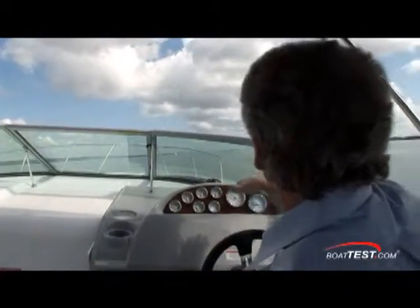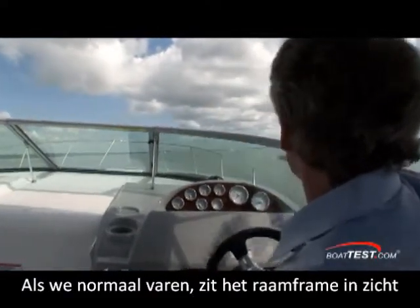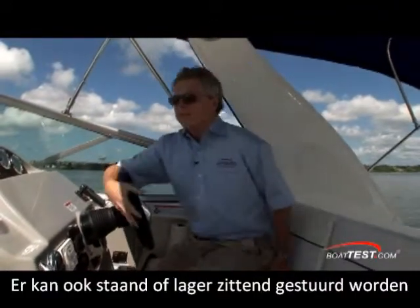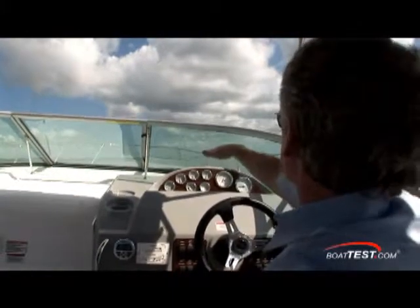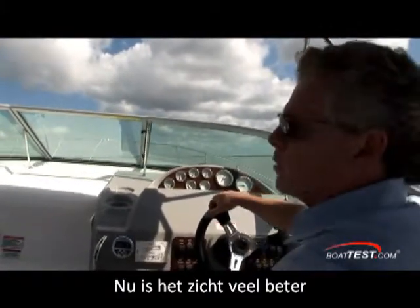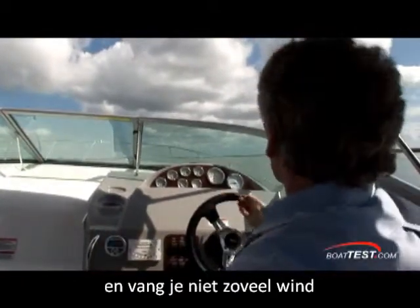Now when we're running normally, the bow's about 7 to 8 degrees bow high, and the windshield frame is just right in my line of vision. You either need to be standing up or not sitting on the bolster. Now I'm sitting very comfortably. I'm looking through the windshield. Visibility is much cleaner, and I actually don't have a lot of breeze coming through. So this is kind of a nice position.